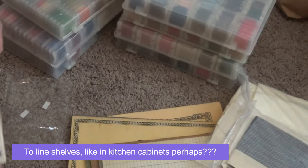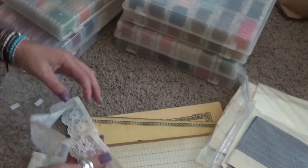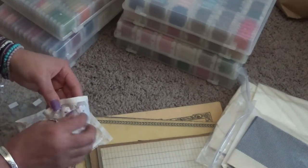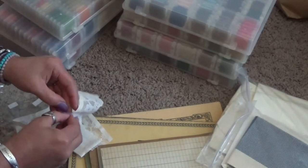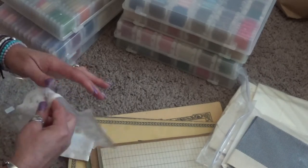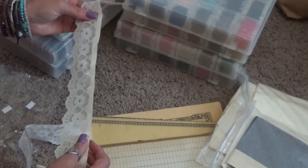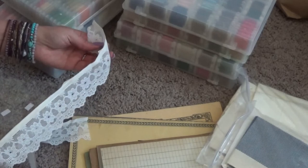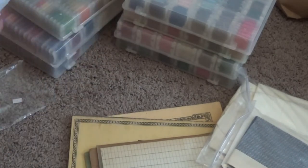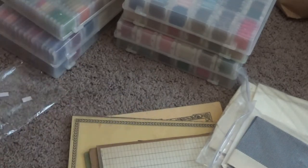It doesn't look like it was cut. Let me look at it a little closer. It doesn't look like it was cut off the edge of something, but maybe, I don't know. Or wait, is this adhesive strip on the back? Let's see. Oh, it is. That's an adhesive. Okay, so this has adhesive strip on the bottom. So I'm assuming you would just run this around the edge of your table or something. I've never seen it like this before, but I was excited to find it and then use this in some kits as well.